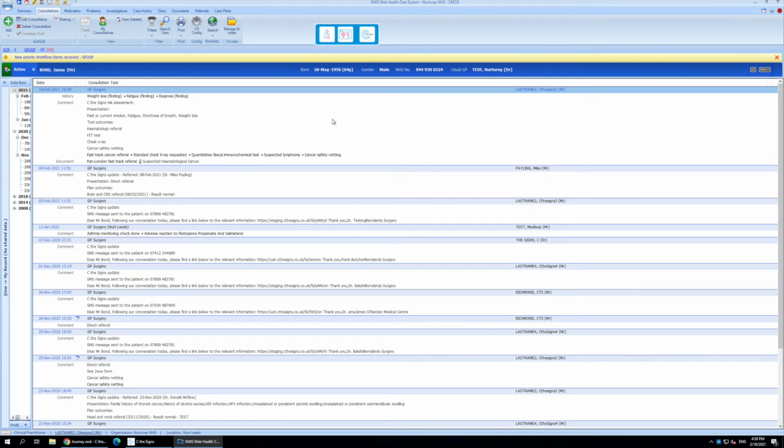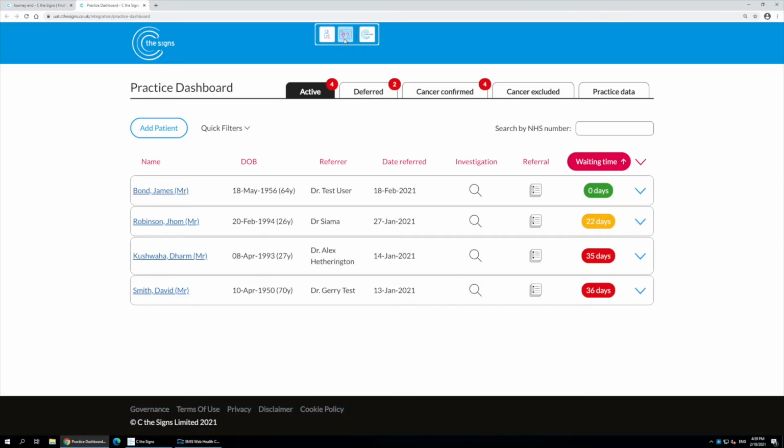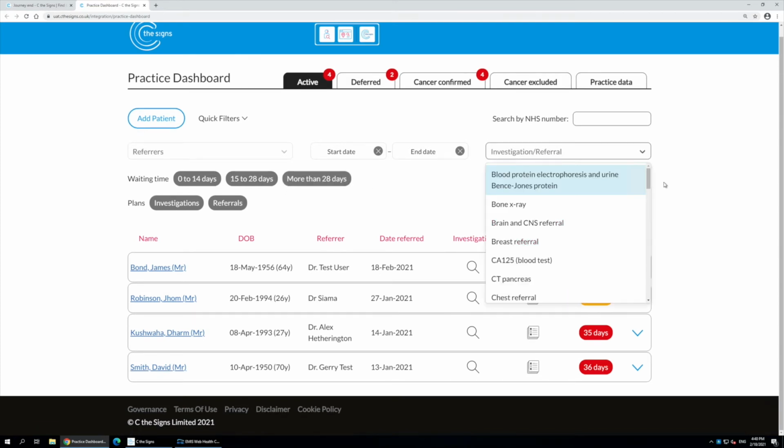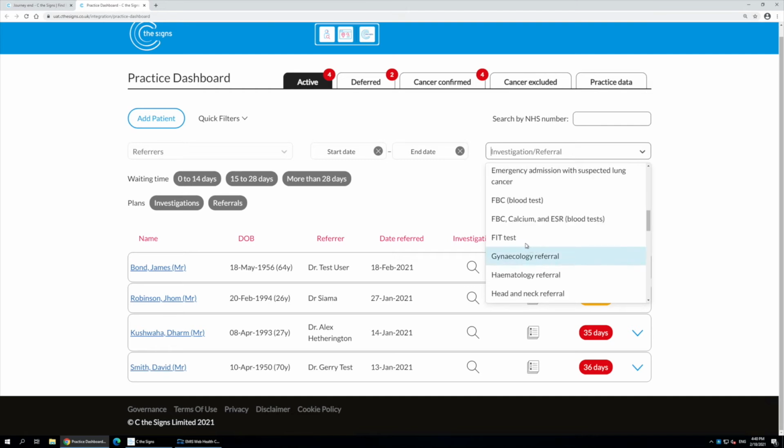Moving on to the next portion of See the Signs, which is safety netting. You can access this via the Practice Dashboard button on the toolbar. The Practice Dashboard allows you to keep track of patients who have had not just a 2-week wait referral, but any test or investigation that is there to exclude cancer, and any patients who've had to have their referral or test deferred due to COVID, for example. You can easily filter this page by referrer, dates and times, or by a specific investigation or referral. For example, you could find everyone who's due to have a fit test.